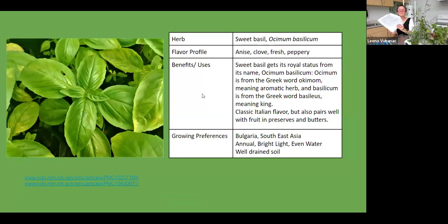Yes, basil. So basil, its name alludes to the fact that it is just so beautiful that it is called the king of the herbs. And it has, I think, just the Italian flavors, the clove, the pepper. It's got all of those flavors. The students love to roll it up and then chiffonade it with their knives, so they make little basil ribbons. And we find that sweet basil is our favorite when it's in season.